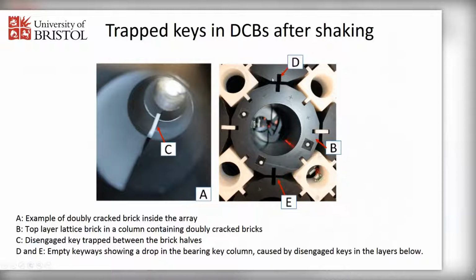Another thing you could see from the top of the array is columns sometimes like this, because all of these keys were supported basically one on top of each other all the way down through the array. So the left and right is what it should look like with the keys all the way up to the top. Here we've clearly lost keys. The keys were all numbered, and when we did forensic dismantles at the end, we actually worked out where all of these keys had gone. So we were looking to really understand what had happened during the shaking.